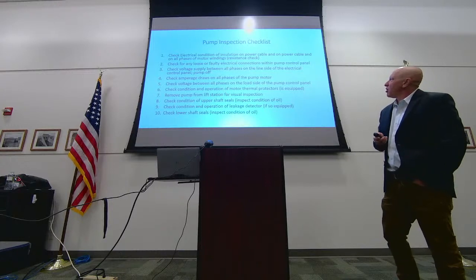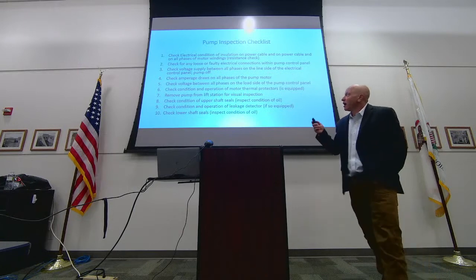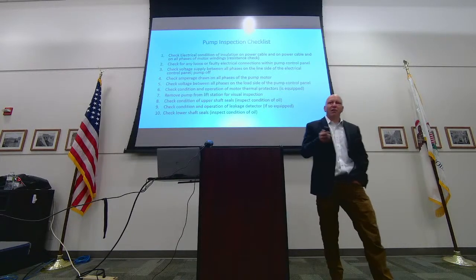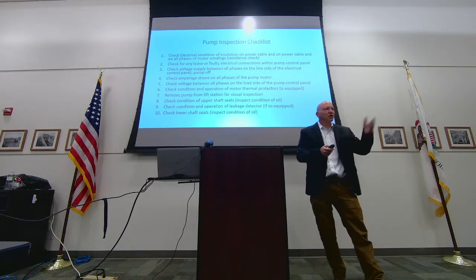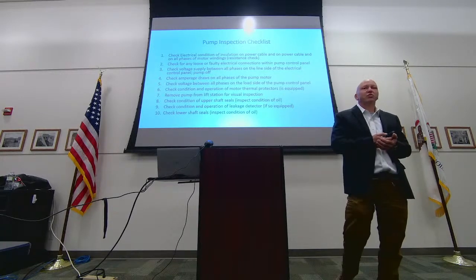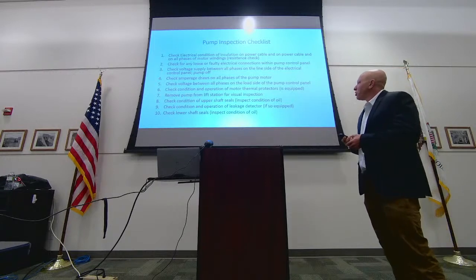Check amperage draws on all phases of the pump motor. Check voltage between legs. Check condition and operation of the motor thermal protectors. Every single pump manufacturer that I am aware of requires, if there's going to be any type of warranty involved, that your thermal sensor and leak sensor be hooked up to something. Flight has a little thing they call a MiniCAS you have to hook to. Everybody's got their own version of it. If you don't do that, there's no warranty. Doesn't matter how much you paid for the pump or how new it is. Check condition of the seals. Pull the pump. Check it visually.